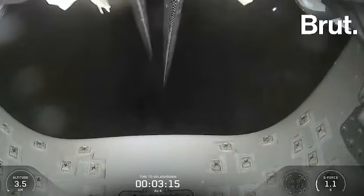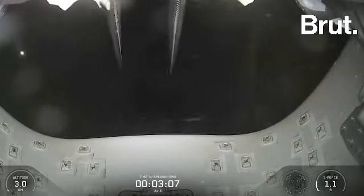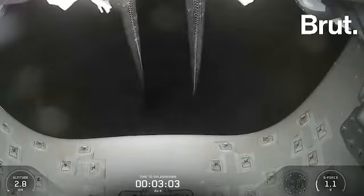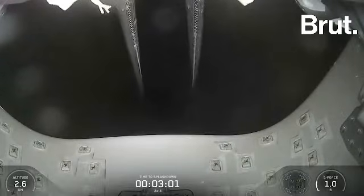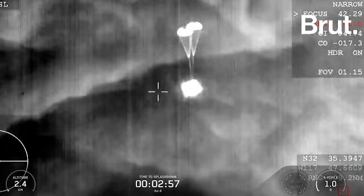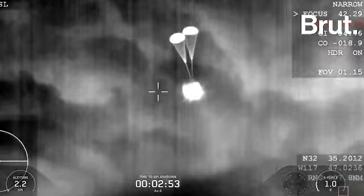View looking forward. Drogue descent rate nominal. Descent rate nominal. Copy. Again, we're going to hear a lot of comms throughout this next 3 minutes here. This is looking forward on the Dragon spacecraft up at the chutes. Those drogue parachutes are fully deployed now, so we do expect those main parachutes to deploy here shortly.